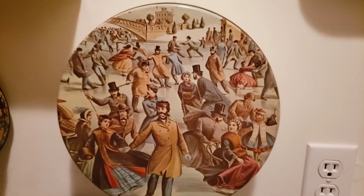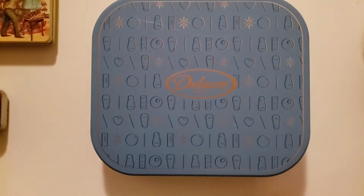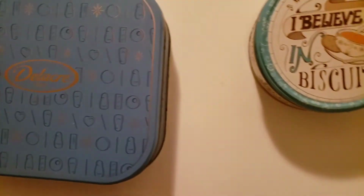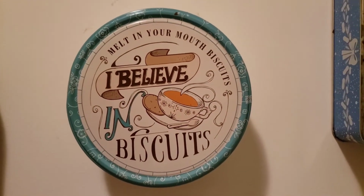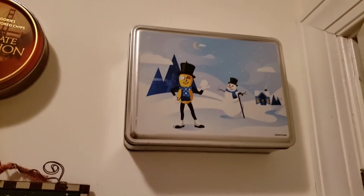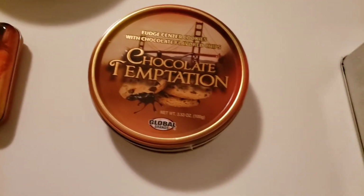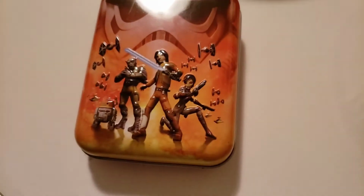Oh, I see the other one. This one is a really old one too. Somebody gave me this one, or either I had bought it. I don't remember. Oh, I got 2 of the, well, that was a Food Line, I believe. I got 2 of the peanut ones. I think they're cute. That's just some cookies I bought from the store because it was in a can. Here's a Star Wars one. Here's a little puzzle in it.